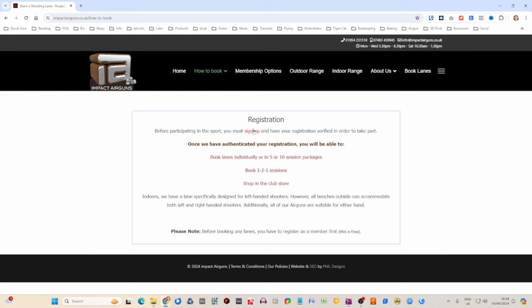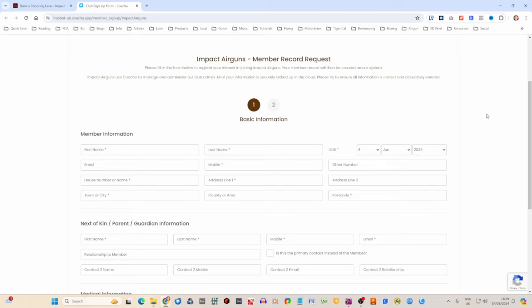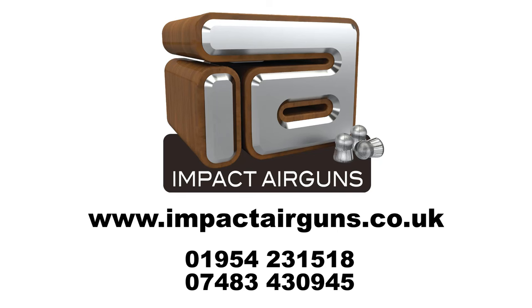Yeah. Once you've done that, you then need to choose what level of payment you want to do. So in terms of just wanting to lane hire with your own rifle, or you want to hire one of our rifles, there are different options, but crucially, you need to make your payment first and then go back to the calendar and choose your date and time, and then you book your time. Indoor or outdoor.